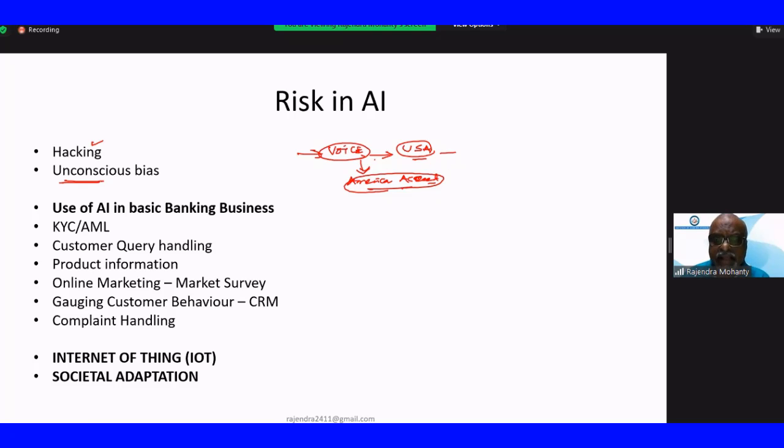So normally what happens is that the artificial intelligence language or coding is done in such a way that it is unconsciously written because they are people of the USA. They do not know the diversity of language. So they will write in such a way that the computer will recognize the American accent more. So what will be the problem? Sometimes when we speak to Google Home or Alexa, some pronunciation is so different from the US pronunciation that Google Home or Alexa cannot recognize it, and they will reply, I could not understand what you say. Kindly repeat that. So this thing might happen, which is called unconscious bias.